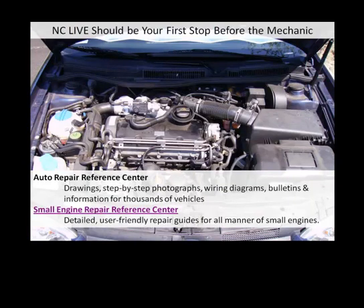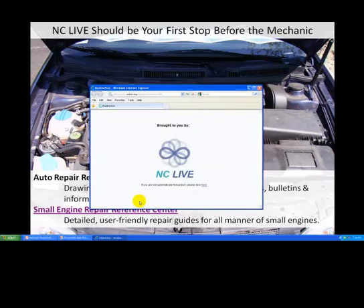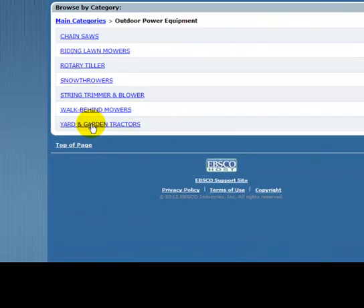NC Live also provides resources for the mechanically inclined. You can use the Auto Repair Reference Center and the Small Engine Repair Reference Center to look up detailed, user-friendly schematics and repair guides that could save you time and money at the mechanics. Let's run an example of if we have a lawnmower and would like to keep it running in tip-top condition. You could use the Small Engine Repair Reference Center, and we'll maximize this and click on the Outdoor Power Equipment.